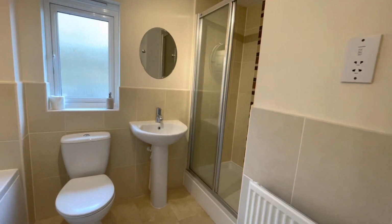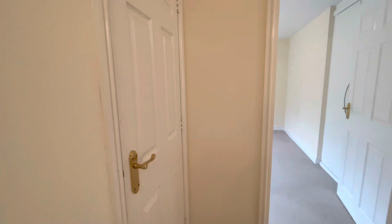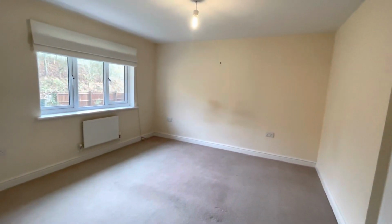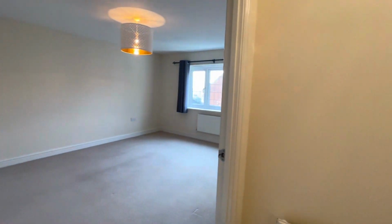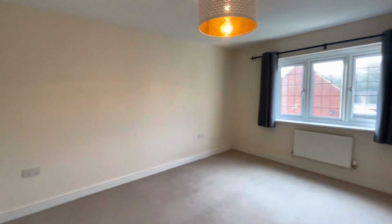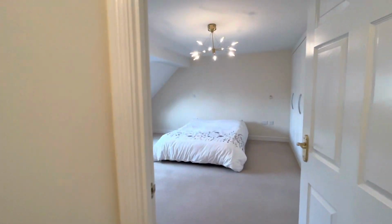So family bathroom here. Bath and separate double shower. Storage cupboard there. All the bedrooms here are double. They all have great aspects. They're all double bedrooms and they've all got at least a double fitted wardrobe in here. Through to another. Triple fitted wardrobes in this one. As you can see, the property is in fantastic decorative order throughout.